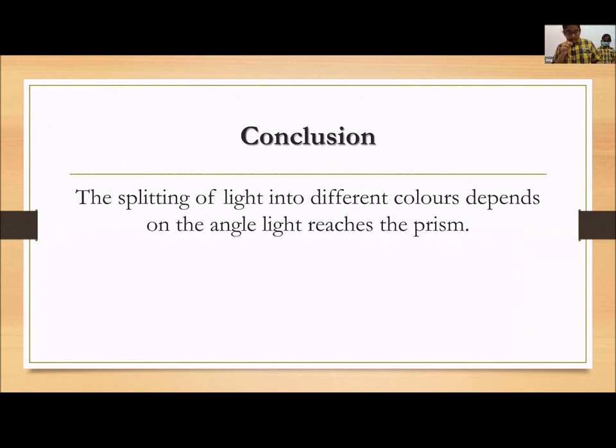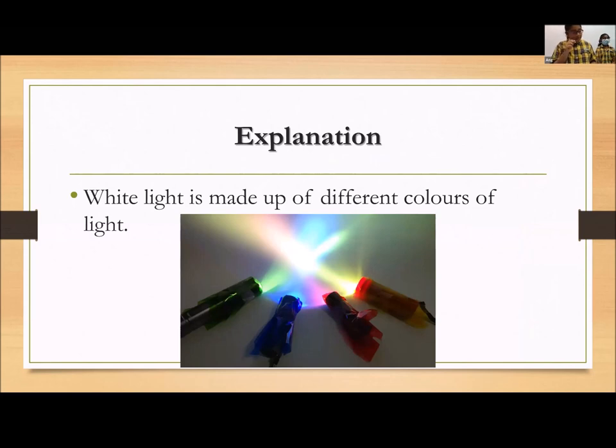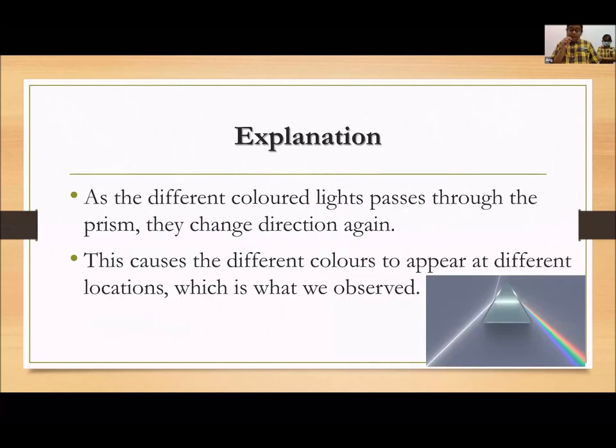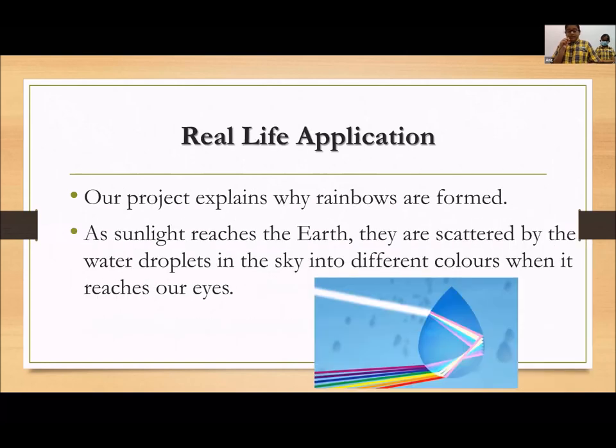White light is made of different colors of light. When white light enters an object with a different density, different colored lights change direction as they travel at different speeds. This is known as refraction. As the different colored lights pass through the prism, they change direction again. This causes the different colors to appear at different locations, which is what we observed.